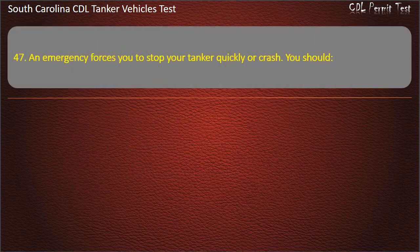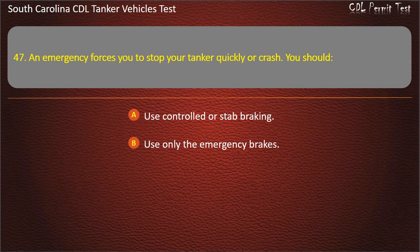Question 47. An emergency forces you to stop your tanker quickly or crash. You should use controlled stab braking. Use only the emergency brakes. Lock the brakes with the pedal and hold it there. Answer. Use controlled stab braking.